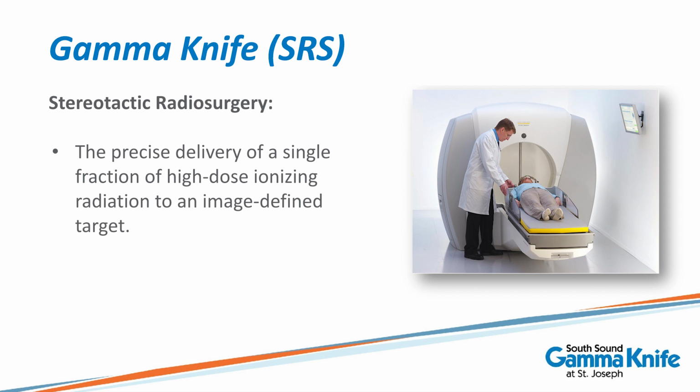I've been in the community for almost 20 years, and we have had this system called the Gamma Knife treatment for about 16 years. It's a type of machine that can deliver what we call stereotactic radiosurgery, which is a very precise way of delivering high energy X-ray at an image-defined target. In this case, for trigeminal neuralgia, the target will be the trigeminal nerve, obviously.